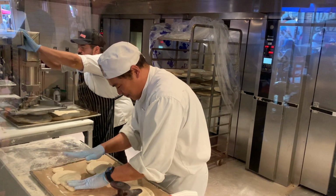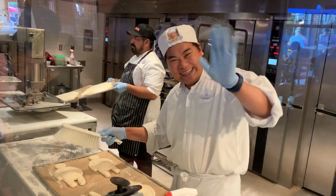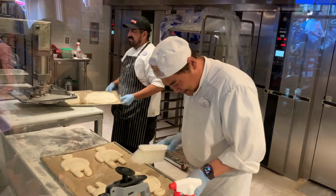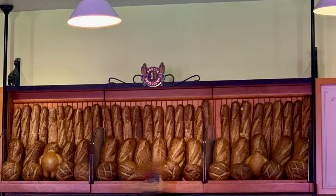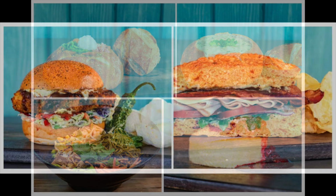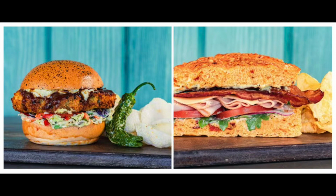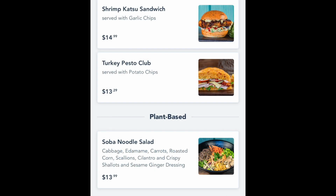They also have a few hidden tables in that area that are great to sit at to get away from it all. Anywho, Aunt Cass's offers soup and sourdough bread bowls, as well as sandwiches, including the new shrimp katsu sandwich. Kids' meals will be a turkey sandwich or mac and cheese. And if you're lucky, you may be able to get the new Japanese-style fluffy cheesecake, which I tried to get on 2 separate days, and it was sold out both days. So order that one early if you are interested.